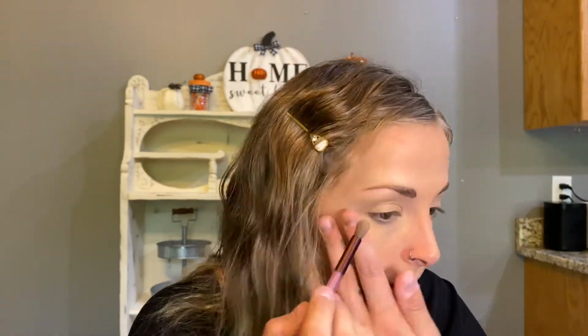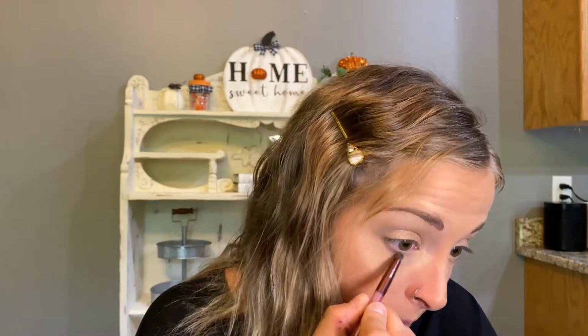So then we're gonna just go in and do a very light neutral eyeshadow look. I'm going to go into Warmth, which is a very neutral brown shade, and just warm up my crease a little bit. So once I've done that, I'm gonna take the other end of this brush and go back into the same exact color, and I'm just gonna run that right along the bottom of my lash line just to give it some dimension.